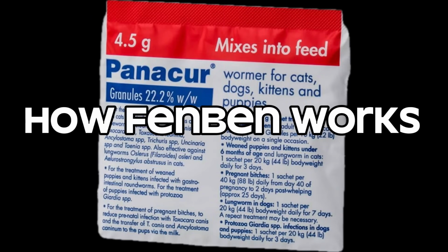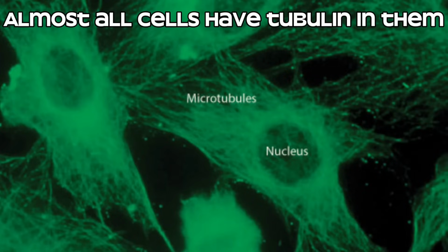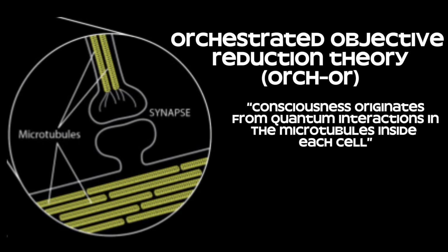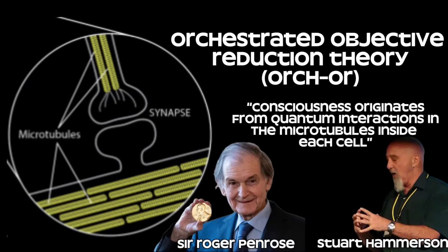I spent quite a lot of time researching how Fenbendazole works, and I thought I'd take a few minutes to summarise what I learnt. Fenbendazole works mainly through its action on tubulin. Microtubules, or tubulin, is everywhere in your body. There's even a cool theory that microtubules are actually responsible for consciousness and drive quantum theory. But back to how tubulin's present in your body.